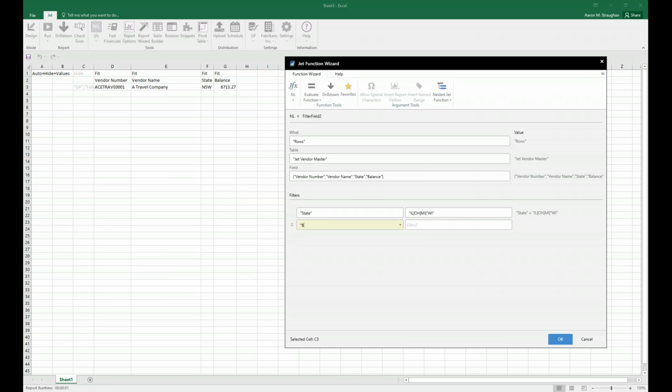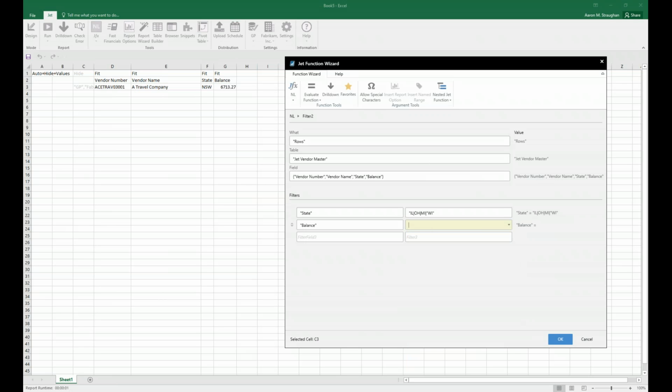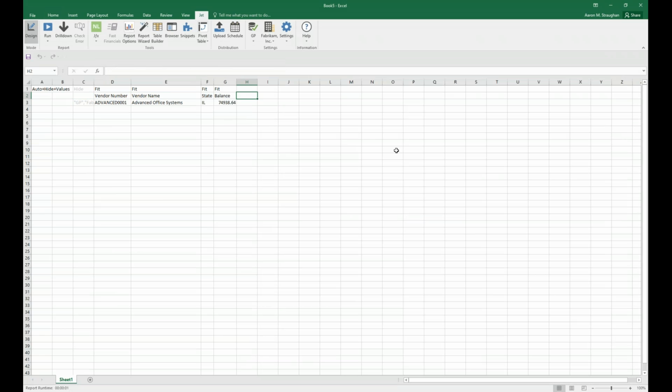And then if you also want to, we can filter by balance. So let's go ahead and clean this up a little bit there. We can preview the values, see what we're pulling in, and we'll say let's make the cutoff right around 10,000. So we just want to see those accounts that have a balance greater than 10,000. Once I hit OK, you're going to see the data update to reflect that. And then there we go.